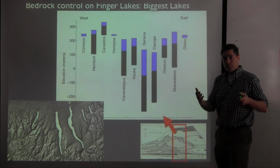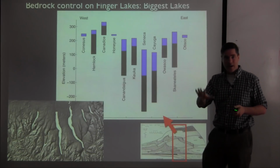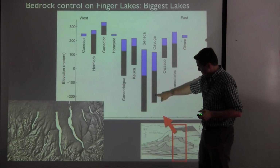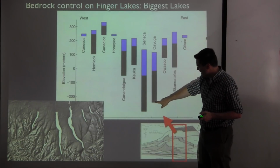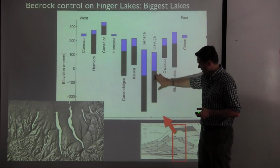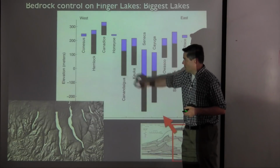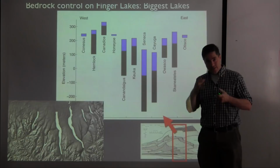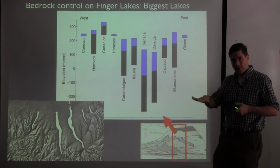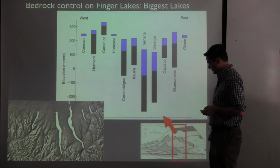But also when people went through with seismic studies on boats to figure out where the bottom of the sediment is, they realized that it was even deeper, that the glaciers had actually carved several hundred meters below sea level in the two central Finger Lakes, and had carved much deeper than the water level in several of the other lakes. So these glaciers and the subglacial water underneath them were very effective at eroding away these lakes.